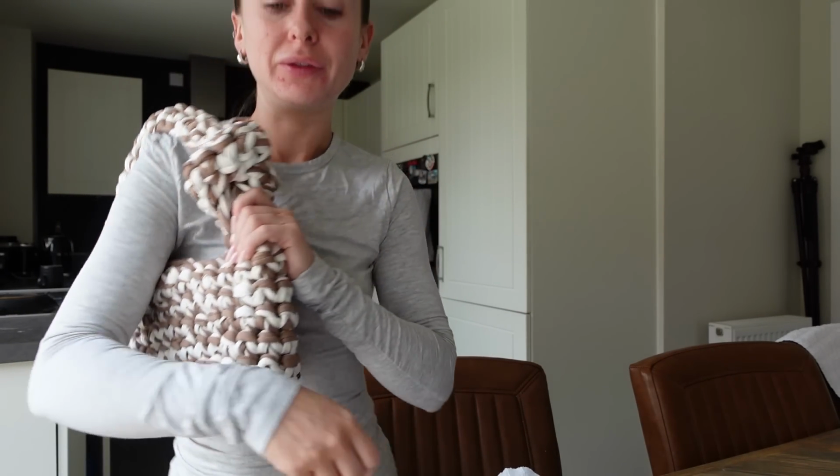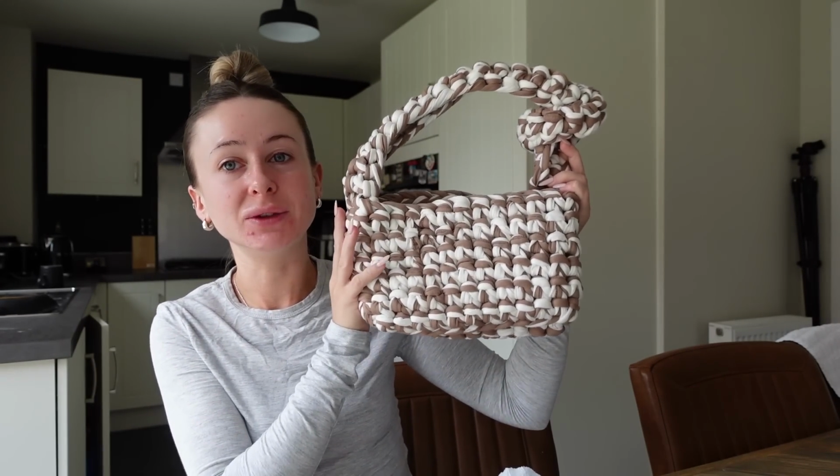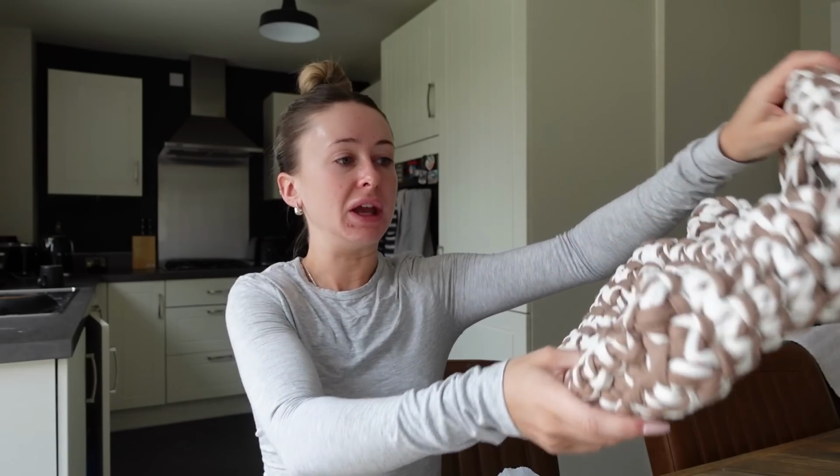How cute is that? So definitely have a look at her if you like your bags as well, because I just think that is so unique. How gorgeous is that? And it's handmade, one of one. Love that. I might even take it out with me today to do the food shop. But yeah, I'm going to get on with doing some housey bits today.